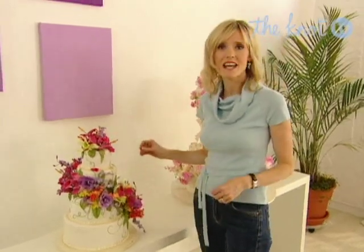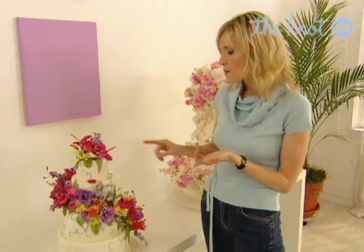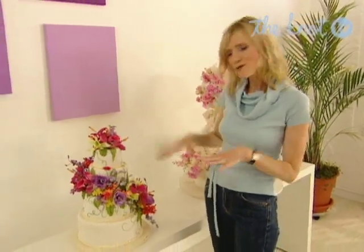But the great thing is, now Sylvia's cakes not only look, but they taste fabulous. So inside, if you can imagine on this cake, it's a classic yellow cake, but with 3 different fillings, because she cuts it into 3 layers. One with apricot, one with coconut, and one with lemon. Very tropical to match with the feel of the cake.